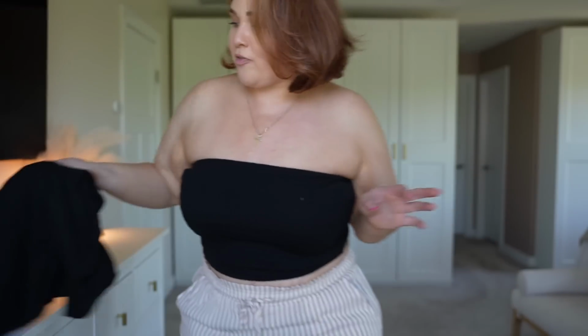And personally, I really like the look of this. I think this is cute. You're showing just a tiny bit of skin. I think this is such a cute little look, especially if you have the right bra situation on. I'm changing into the next outfit, but I kept the pants on at first, and I was like, hold on. Do I kind of love the pants with the little black tube top situation?